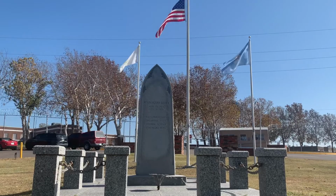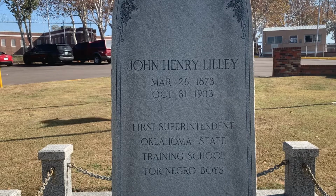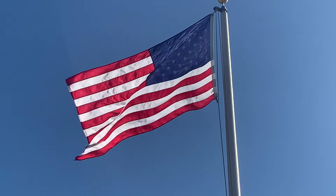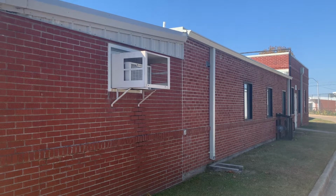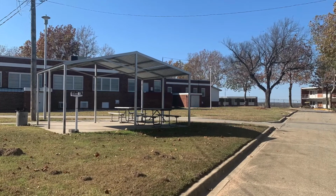You have the memorial to John Lilly, who was the founder of the school, which has become the prison. The school was built in 1925. In the 80s, it became a prison. All of the red brick buildings that you see are original to the facility. They were either classrooms or dorms.